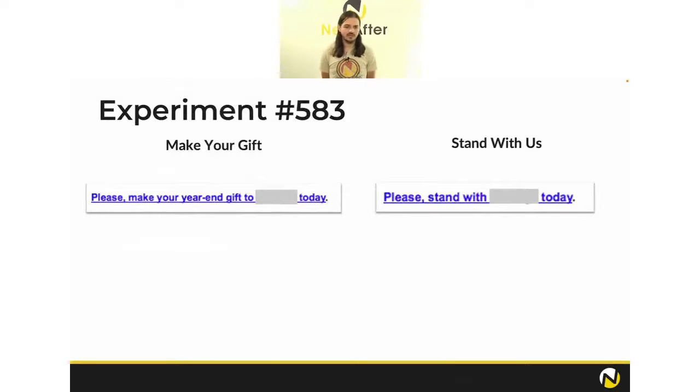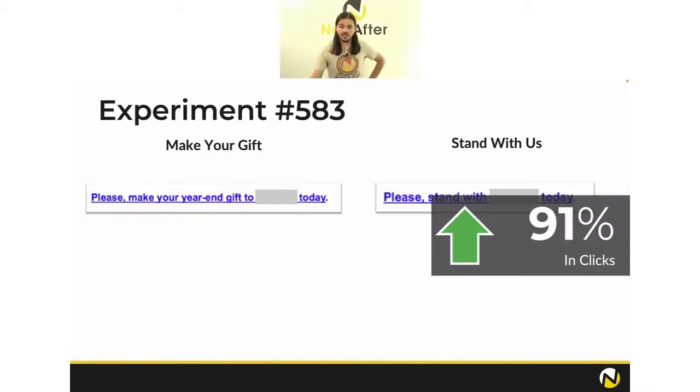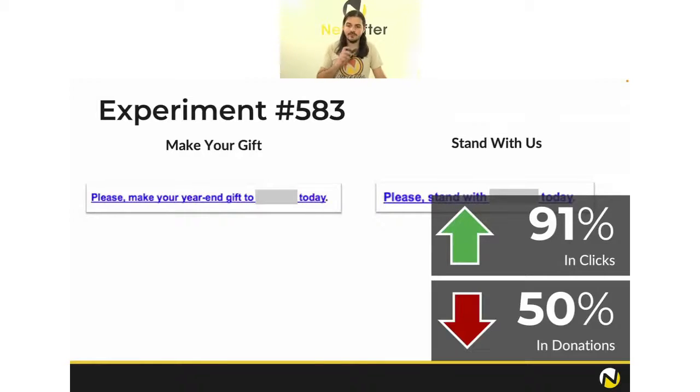Here's a really interesting example of how this can play out. In version A, it says, please make your year-end gift today. And version B says, stand with us, which is really common language, especially for more advocacy type of organizations. They tested these two different calls to action in an email, and what they saw was that stand with us actually led to a 91% increase in clicks. However, that's not the whole story, because it led to a 50% decrease in donations. Typically, these types of vague calls to action, whether it's stand with us or learn more, are intriguing enough for someone to click to go find out more. What does it mean to stand with you? What am I learning more about? But then when you get to the page, you haven't been set up with the right motivation or the right context to actually take the next action.